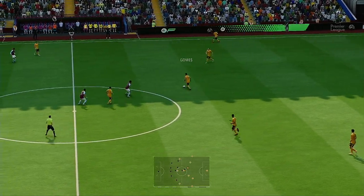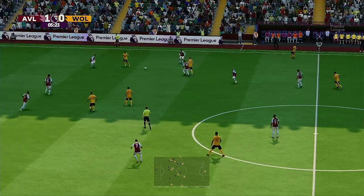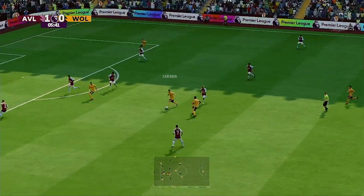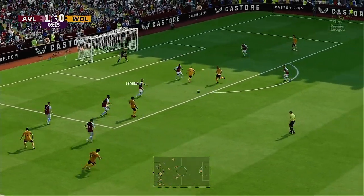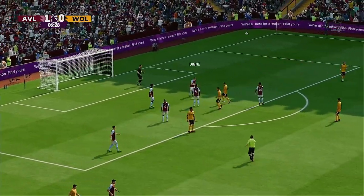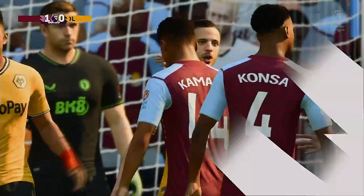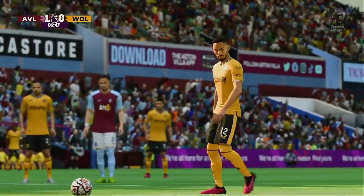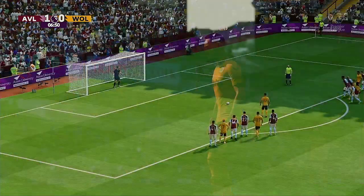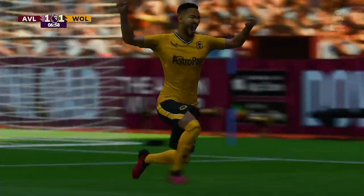Back underway at 1-0. Craig Dawson. Mateus Nunez. Sarabia. Picked out nicely. Mateus Cunha. He's given it. Penalty. This to level it up, and it's in, a show of composure from 12 yards out.